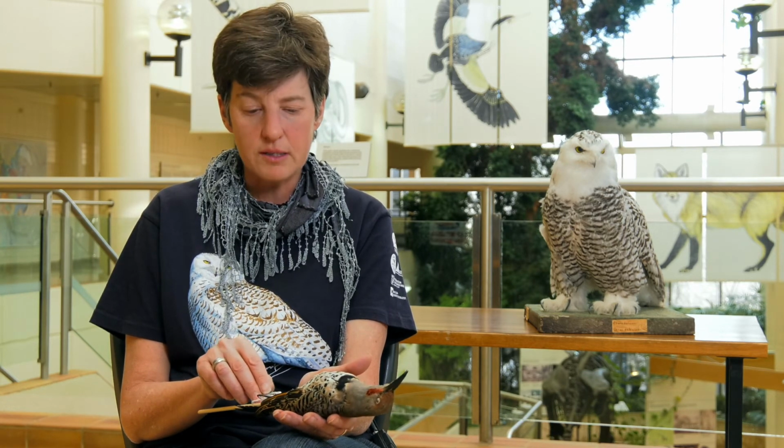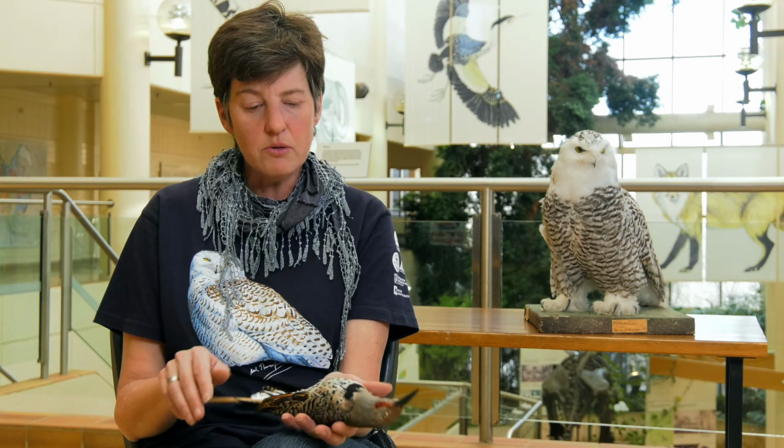So we call them keystone species, and they have a really important ecological role in maintaining the biodiversity of forest ecosystems. So not only are they interesting from a bird behavior point of view, they are really important from a conservation and management point of view for forestry companies to understand the importance of maintaining snags and woodpeckers on the landscape to maintain lots of other forest birds and mammals in the process.